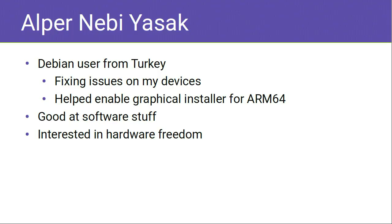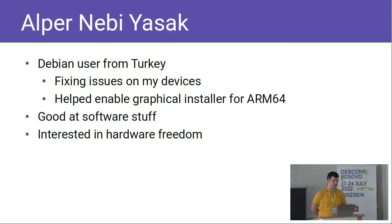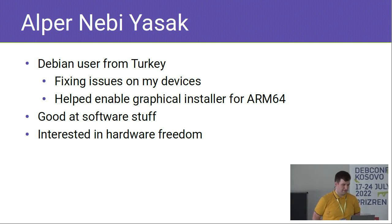Thank you. I'm a Debian user from Turkey. I've been mostly fixing issues on my devices running Debian. That's my involvement in Debian. I have an ARM64 Chromebook and I've been working on it, and with that I helped enable the graphical installer for ARM64. I'm a bit good at software stuff, if I should brag, but not so much with social things, so I try to do things alone, unfortunately. I'm interested in hardware freedom, which led me to these devices, Chromebooks.